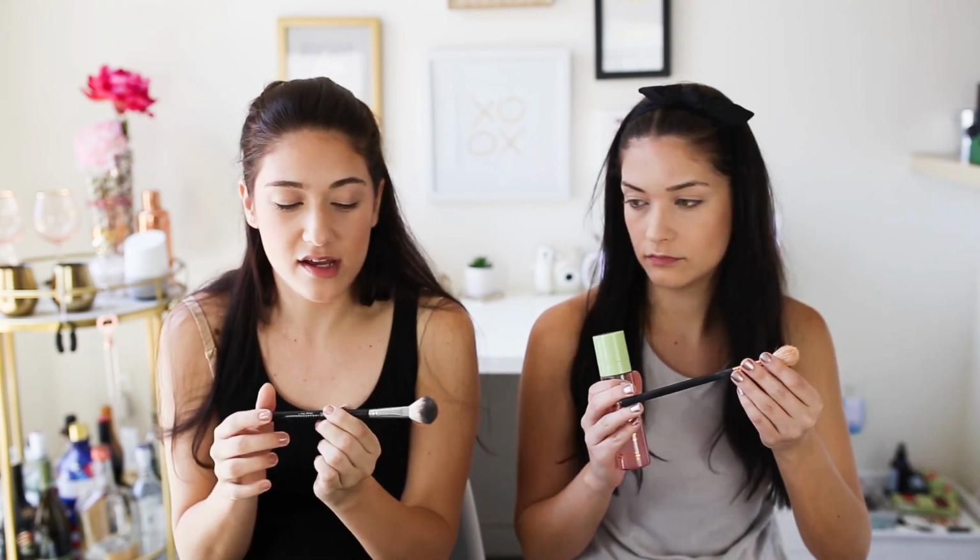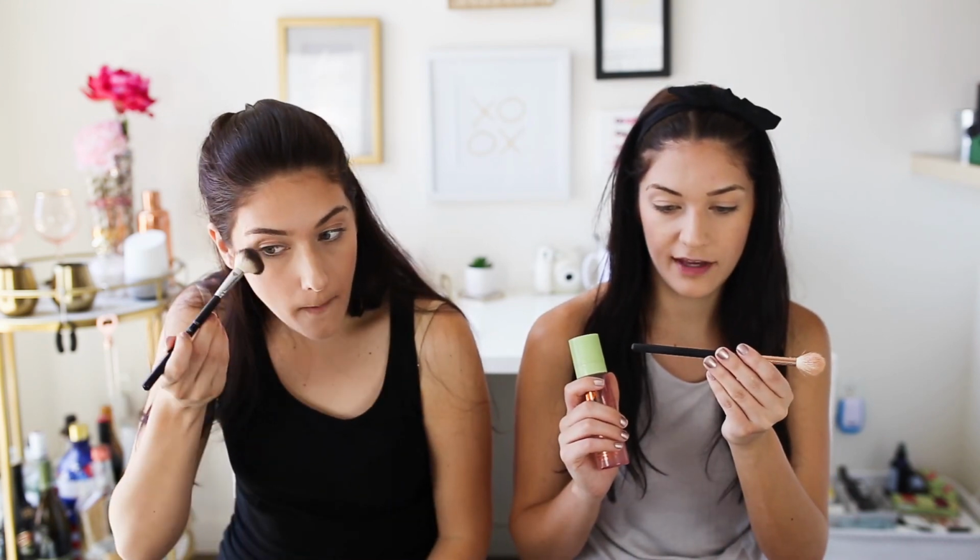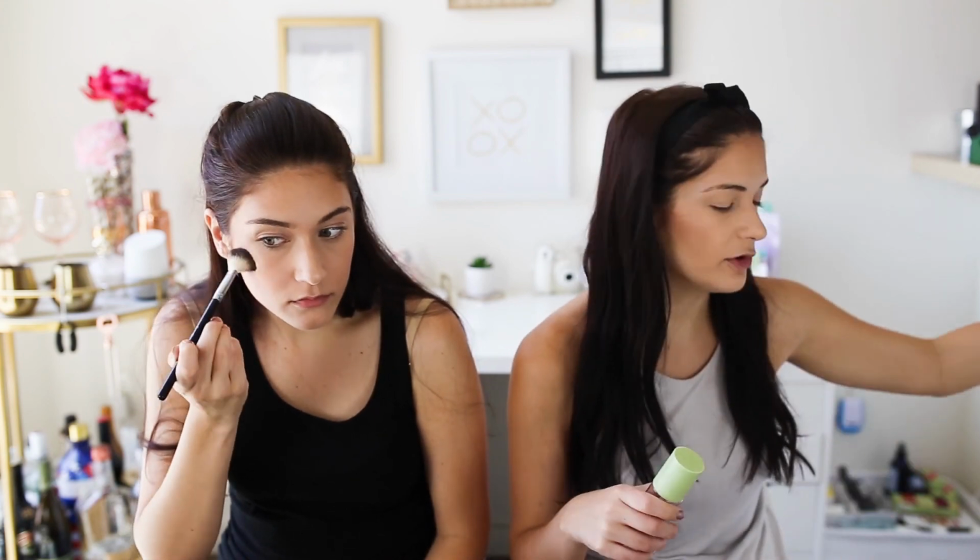I'm also using the Anastasia highlight brush to apply it. Mine got so messed up because I put it in a makeup bag, but it still works really well. I love the shape and density of this highlight brush. I highly recommend it. I know it's kind of expensive, but I think it's worth it. I use the Morphe R36. This one's also really good. I like the whole rose gold collection that Morphe has.